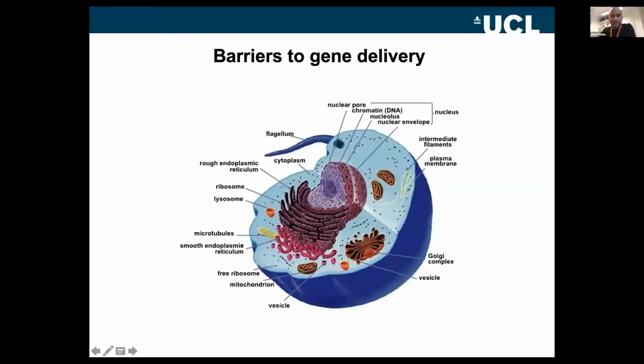So here we've got a picture of a cell, and around the outside you can see there's this thing called a cell wall. And then when you get inside the cell, you've got all these different physical structures which are barriers towards getting your gene into a cell. And then here in the middle, you've got this structure called the nucleus. That's where we need our gene to go.